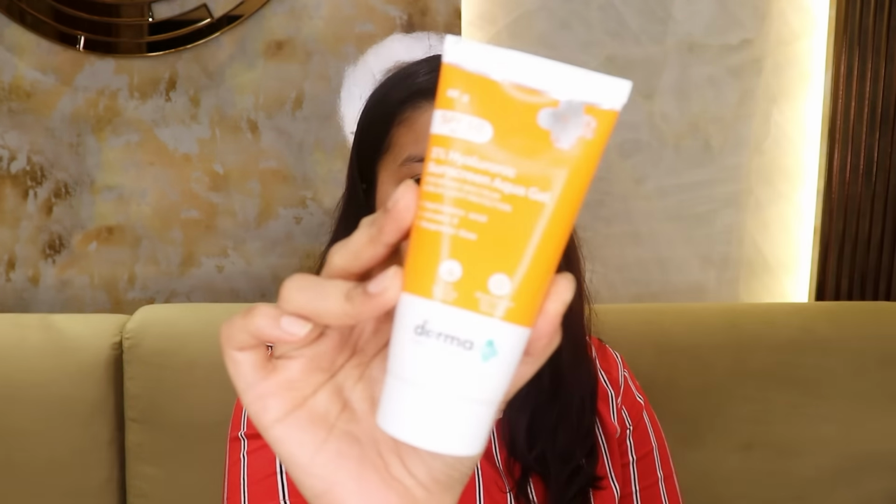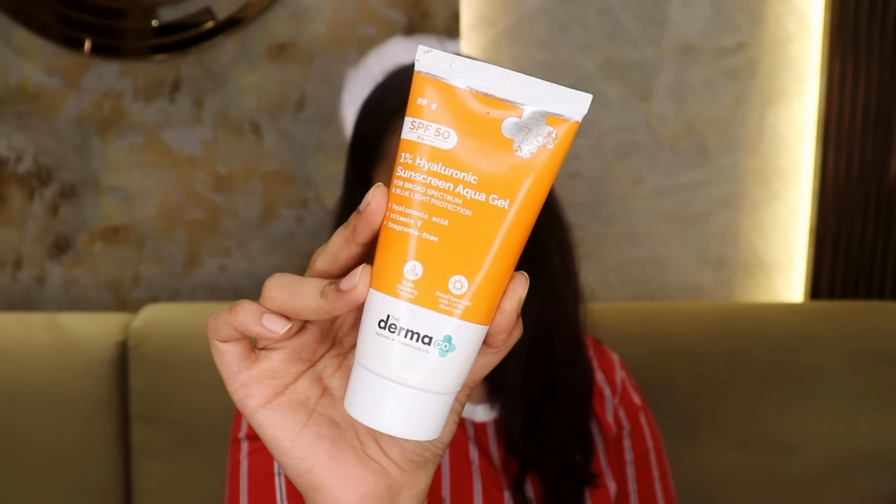Okay, a similar combination of sunscreens that I have is by my most favorite brand, that is the Derma. This is the Derma Hyaluronic Acid Sunscreen Aqua Gel. Now, this is Derma's most popular sunscreen, and I have been using it for over 4 years now. There is absolutely no stopping. Derma has already sold millions of units of this sunscreen.